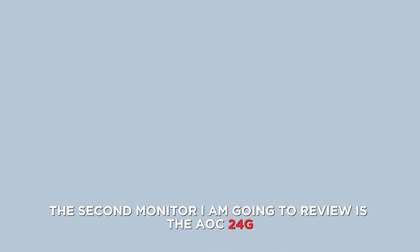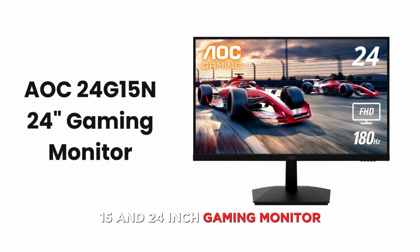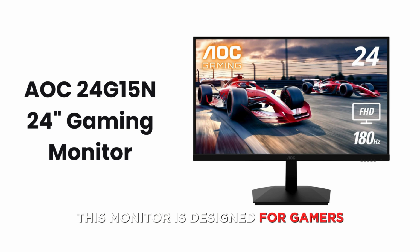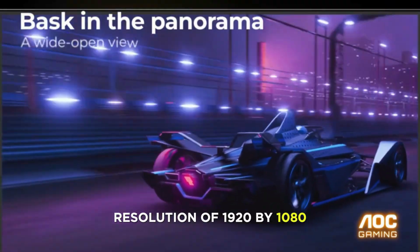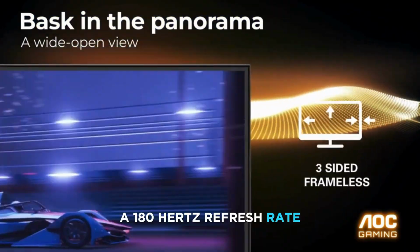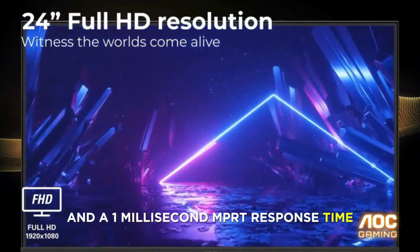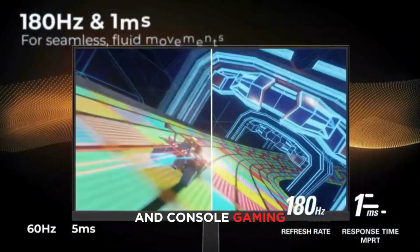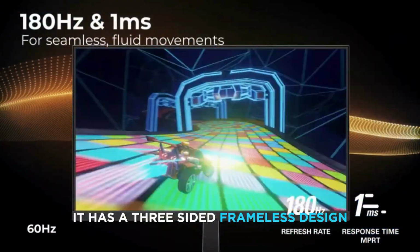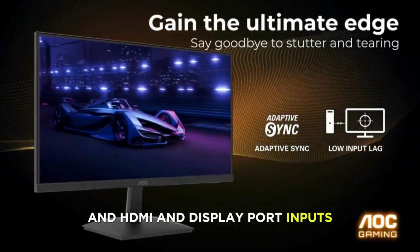The second monitor I am going to review is the AOC 24G15 24-inch gaming monitor. This monitor is designed for gamers who want a fast and smooth gaming experience. It has a 24-inch screen with a full HD resolution of 1920 by 1080, a 180 Hz refresh rate, and a 1 millisecond MPRT response time. It also supports AMD FreeSync, HDR, and console gaming. It has a 3-sided frameless design, a tilt-adjustable stand, and HDMI and DisplayPort inputs.